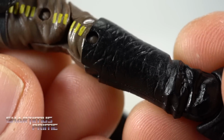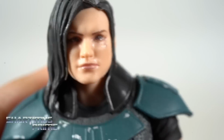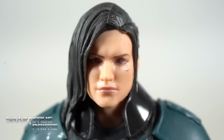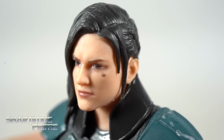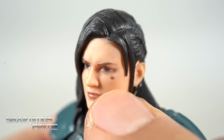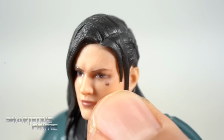And then you can see he's got the texturing right there in the boots, and he does have peg holes at the bottom of his feet. And then we have Cara Dune, which was the second one that I opened, and I am just super curious about this character. I haven't seen her in action or anything, but yeah, I'm just really excited to see what's up with her. Yeah, I saw someone else's review mention that there's an actual Rebel logo right there tattooed on her face. I thought that's very cool.